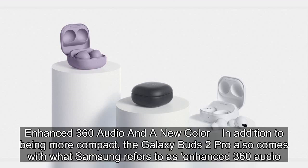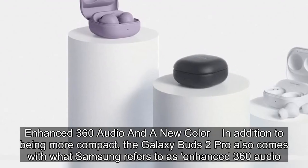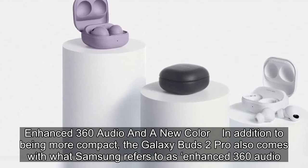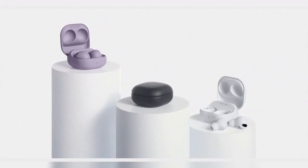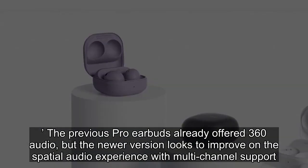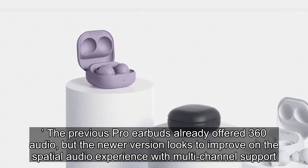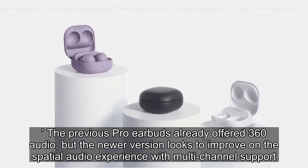Enhanced 360 audio and a new color. In addition to being more compact, the Galaxy Buds 2 Pro also comes with what Samsung refers to as enhanced 360 audio. The previous Pro earbuds already offered 360 audio, but the newer version looks to improve on the spatial audio experience with multi-channel support.